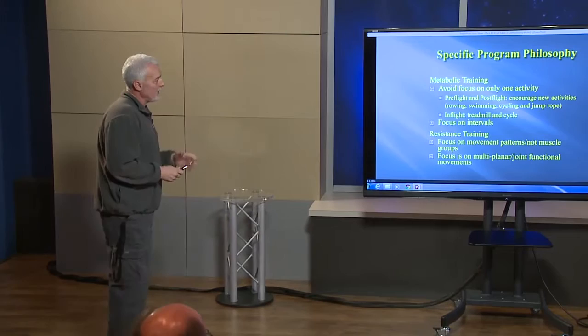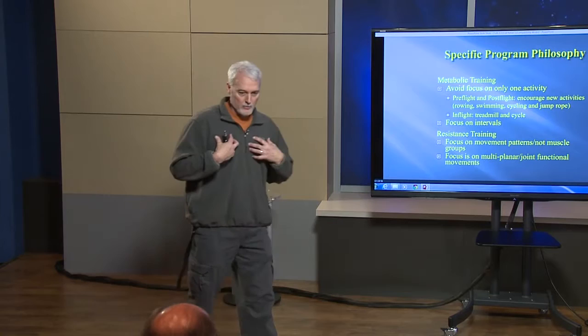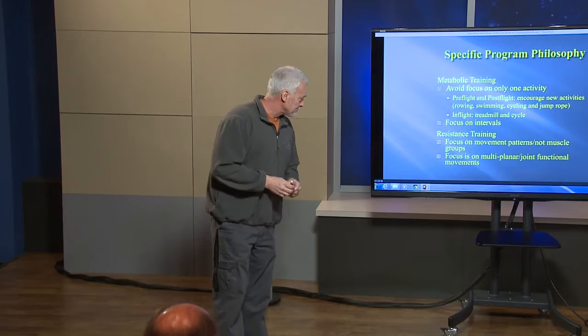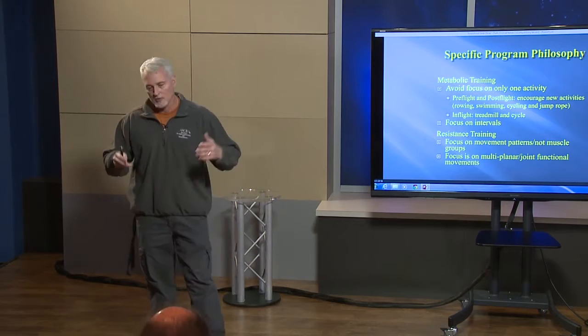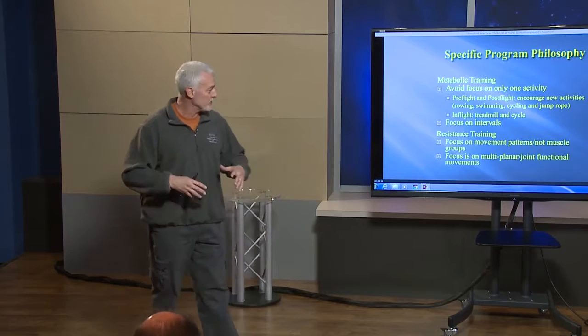First, we're going to look at specific philosophies. We call it metabolic training. We don't call it aerobic training. We call it metabolic training, cardiovascular training. The reason being is it's not just the aerobic system we're interested in training. We also want to train the anaerobic system. There are three energy systems involved in human movement: you have two anaerobic and one aerobic. We want to train all of them. And I'll get into a little bit how we do that.